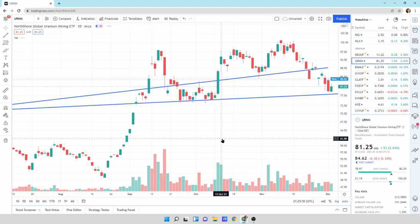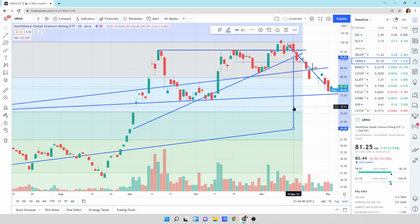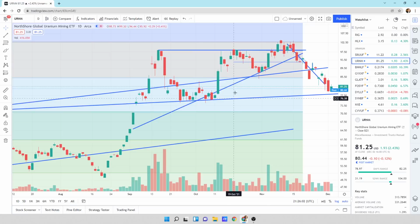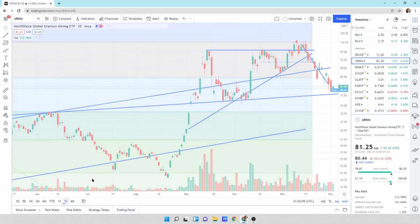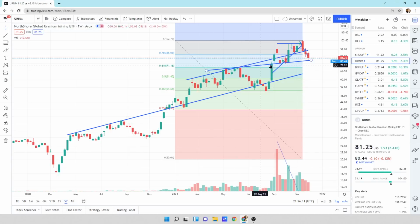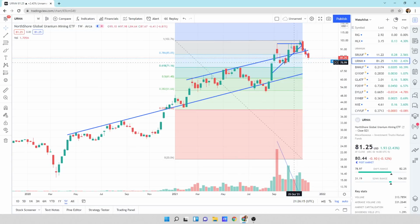Looking at URNM. So we want to look for these patterns throughout. We want to see bottoming patterns in all of these different companies. This is URNM. Yeah, it looks really messy here. This is the projected move. I'm going to delete that out. I'm going to leave some of these lines in here. I'm going to zoom out a little bit. We do a 5-year here. I'm going to take out this line here, which is a support line that's underneath it. And then I'm going to take out this one here, just to clean it up some.